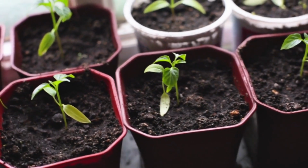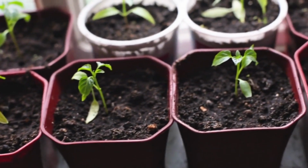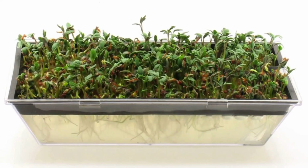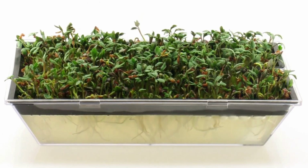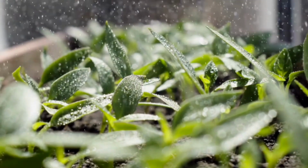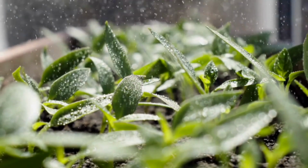Final tips for success. Before you begin, keep these final tips in mind. Start small. If you're new to seed starting, focus on a few crops and master them before expanding. Track your progress. Record planting dates, germination times, and any challenges you encounter.